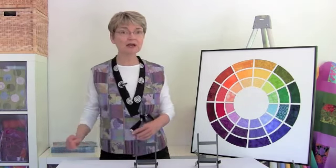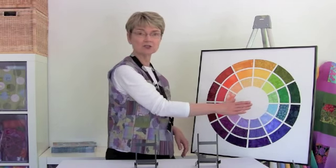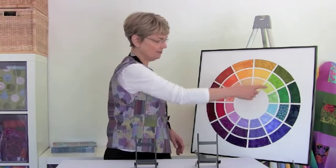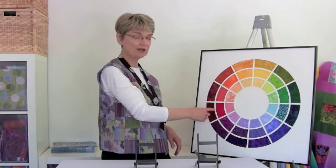So if you drew an imaginary line on the color wheel from yellow-green to red-violet, the colors to the right are considered cool. Green, blue-green, blue, blue-violet, violet. The colors to the left of this imaginary line are considered warm. Yellow, yellow-orange, orange, red-orange, and red.